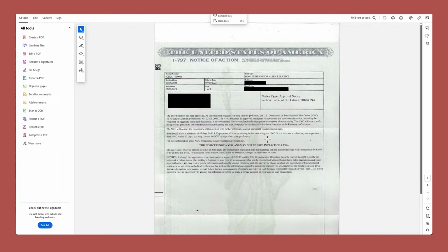You can see it's the same thing because this is a consular processing case. It indicates that the file will be sent to the Department of State National Visa Center, which we call the NVC, and that's critical. We need that to happen for the next step in the consular processing case to happen.